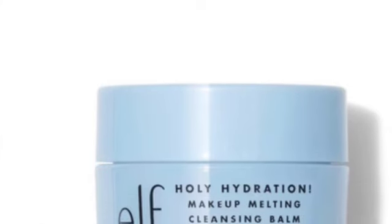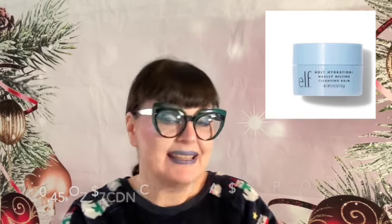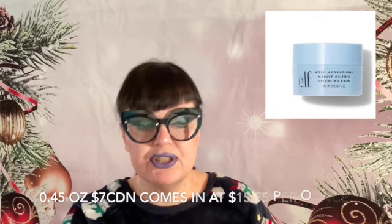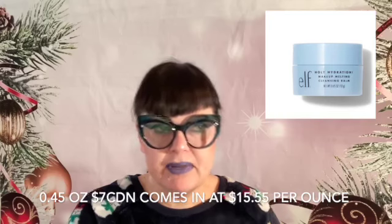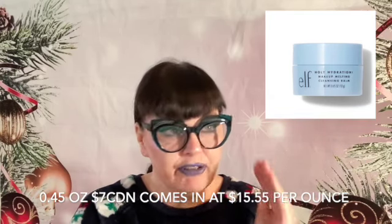Next on my list, and there's a picture here. This one is going to shock everybody. So this is e.l.f. It comes, as you can see, in this teeny weeny container. It's 0.45 ounces. It's $7 for that little container. So if you just want to grab a quick container, you want something small for traveling, I would highly recommend. I didn't get filmy eyes.